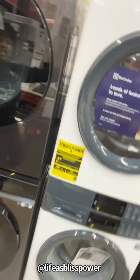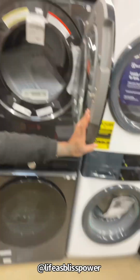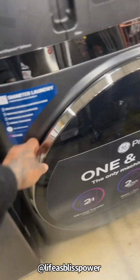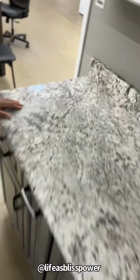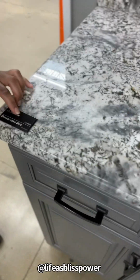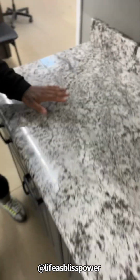Hallelujah. Look at this. Look at this, guys. Oh my goodness. I would be definitely in heaven. Hallelujah. This one. Yeah, y'all see that? It's gorgeous. This is the last stop. But look at these beautiful granite counters. And it says Stonemark Chesapeake Blue. This is gorgeous.